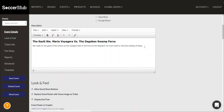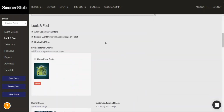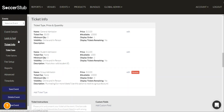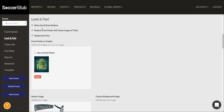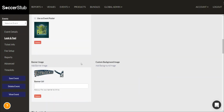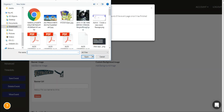You can add in a description, type anything you like in here, throw in some images or videos, whatever you like. And I'm scrolling down, but you can also get to these headings by just clicking the headings on the left here. So if I click ticket info, it'll jump there. But back to look and feel, we can change how things feel on the page. We can even add in some graphics, that sort of thing. And again, if you were to add a new graphic, it's pretty simple. You just grab that off of your computer.